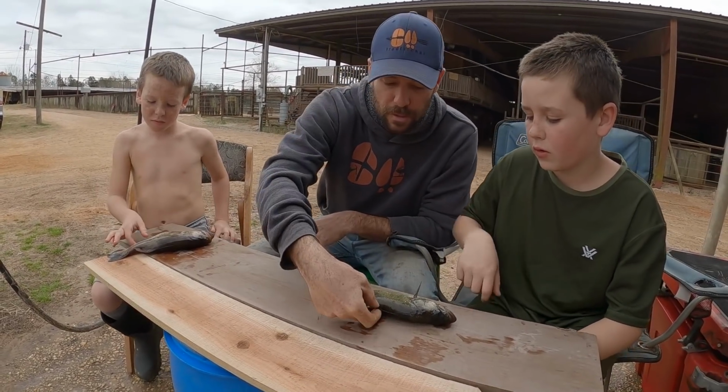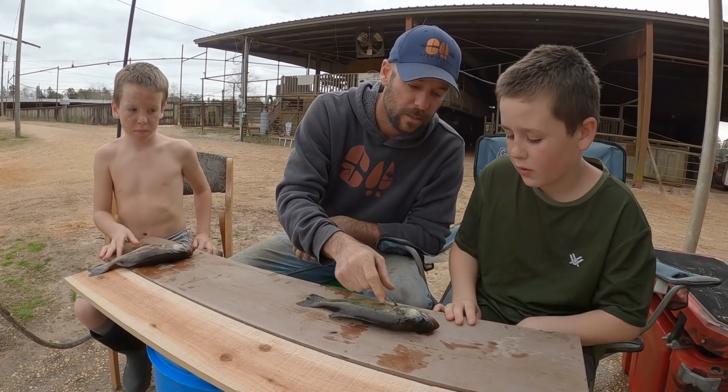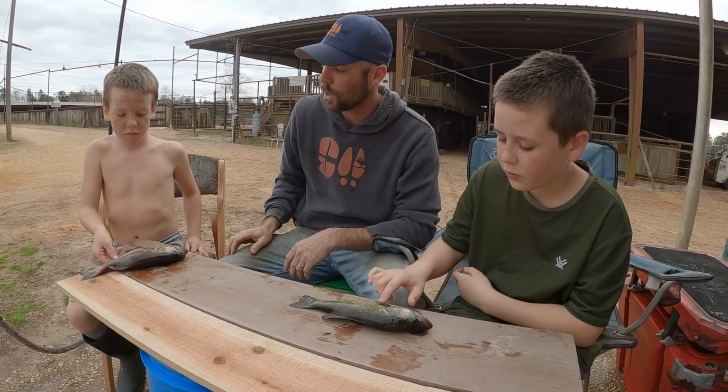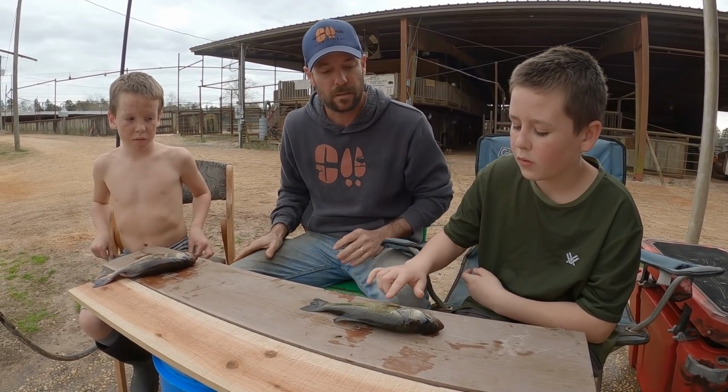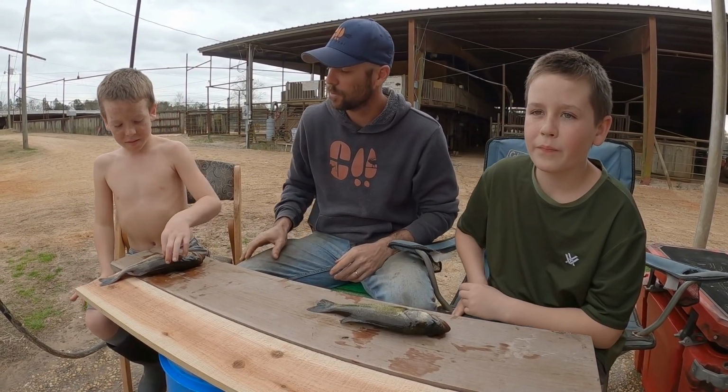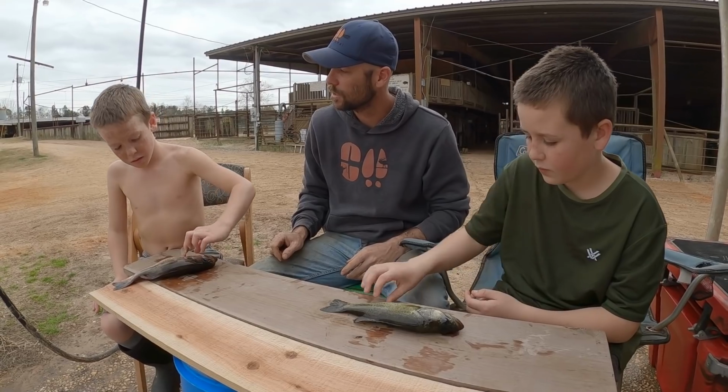That's the dorsal. What about this fin? I forgot what that one's called. Those are pectoral fins. What do you think they're used for? Why would they have these here? To go backwards? They can go backwards, yep. Helps keep them stabilized, helps them steer.